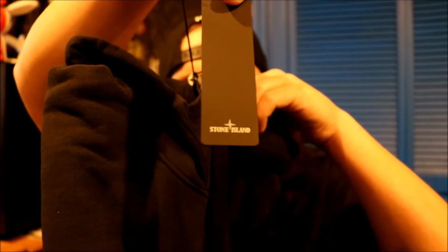So, here it is in the package. All the tags look pretty good. The Stone Island tag looks pretty good. So let's open this bad boy. Oh, just rip the bag in half, okay. So we got the normal Stone Island tag right there.